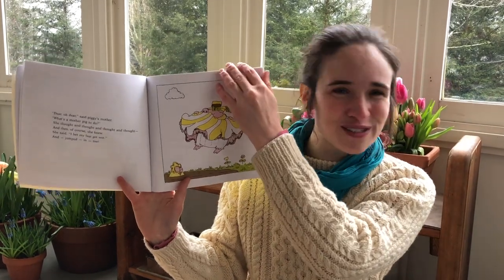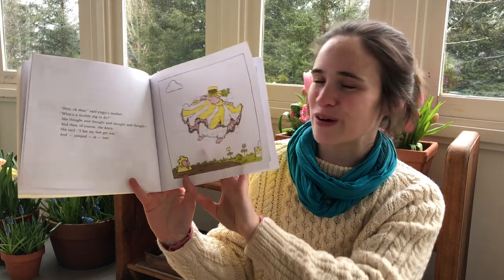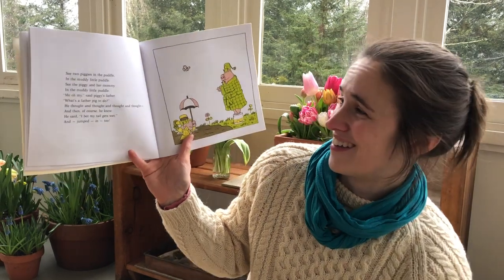Can you hear Beatrix still meowing? He really wants to go outside, or he thinks he wants to go outside. But I know when he gets out in the rain today, he is not gonna wanna be out there.